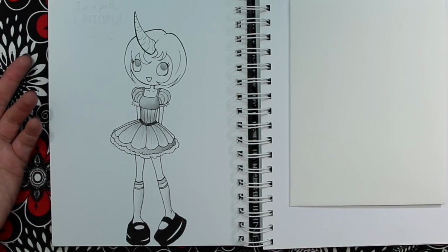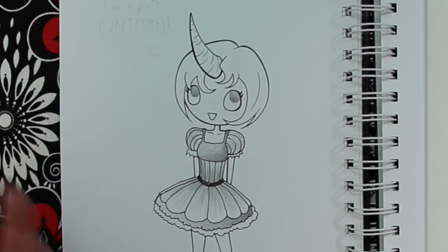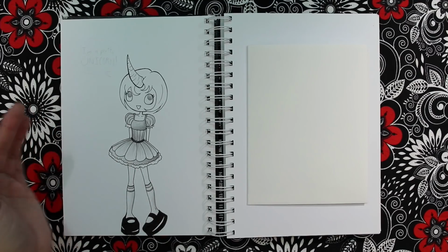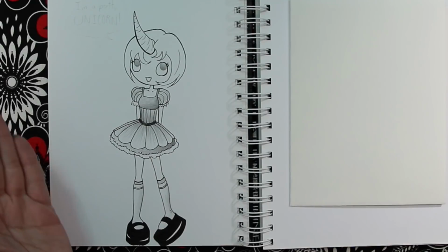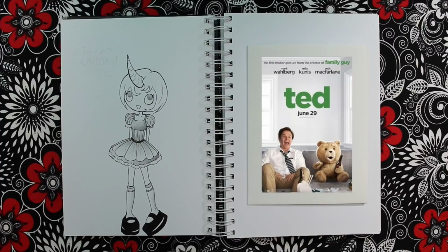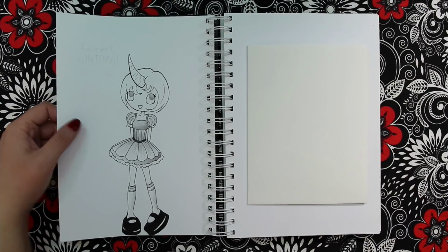I'm a pretty unicorn. So in like 2010, 2011, I drew this picture of just like a girl with a unicorn horn. And then I came up with this whole idea about a young girl wishing to be like a unicorn and then the future effects of that. So the entire story is about this girl growing up with a horn on her head. But then like a year later, the movie Ted came out, and the overall story just kind of felt too close, so I just kind of let this one fade out. It's so sad. I really liked this idea.